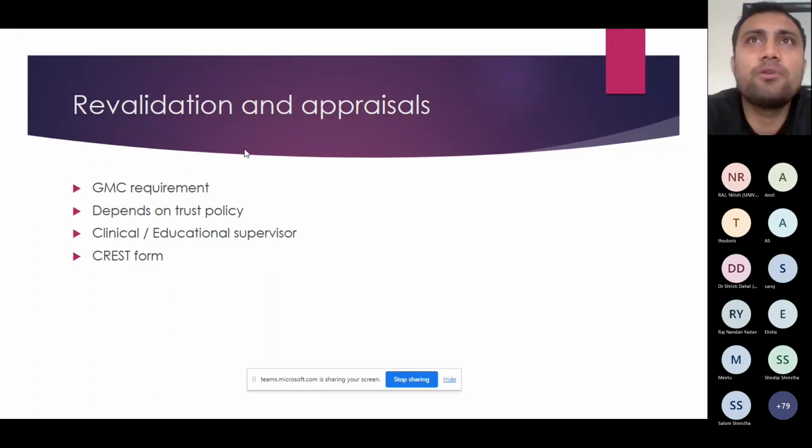In my trust, our curriculum is very similar to internal medicine training. There are a few tick boxes that I need to finish within 1 year, and I need to discuss with my clinical supervisor to say that I have completed appraisal for 1 year. And we use a different portfolio system as well.